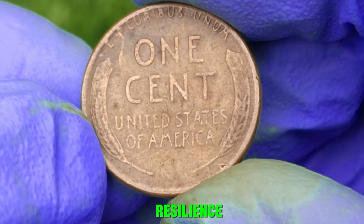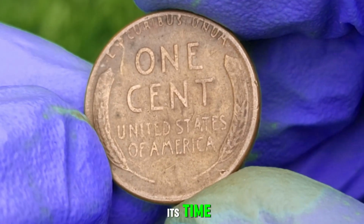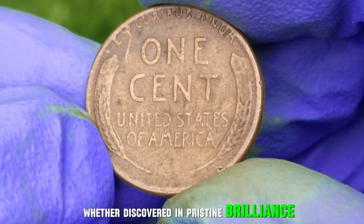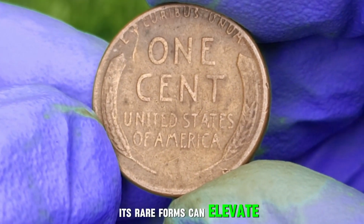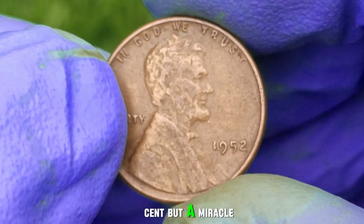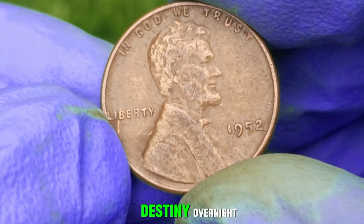In the end, the 1952 no-mint-mark wheat penny is more than just copper. It is a symbol of resilience, luck, and hidden wealth. It carries the spirit of its time, the artistry of its design, and the possibility of life-changing value. Whether discovered in pristine brilliance or found in dirty, aged condition, its rare forms can elevate it from pocket change to priceless treasure. For those fortunate enough to possess one, it is not merely a cent but a miracle, a small round piece of history with the power to change destiny overnight.